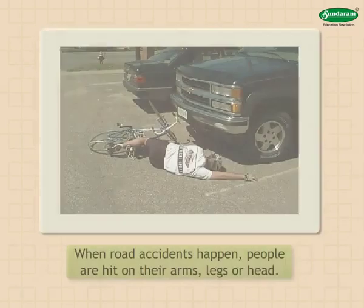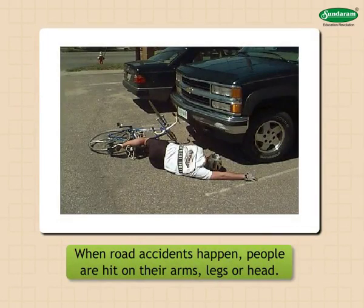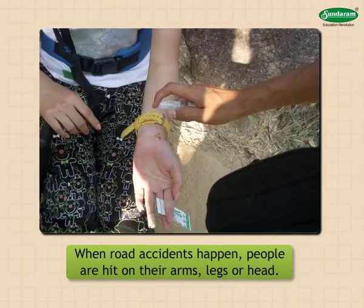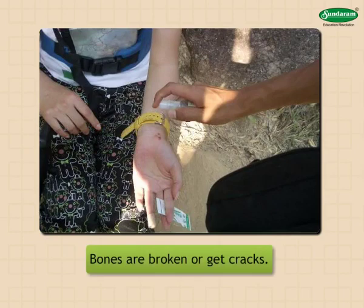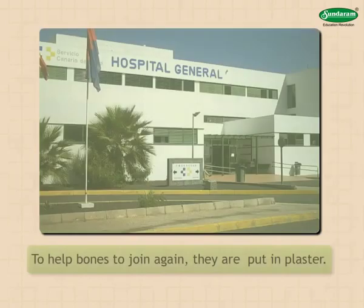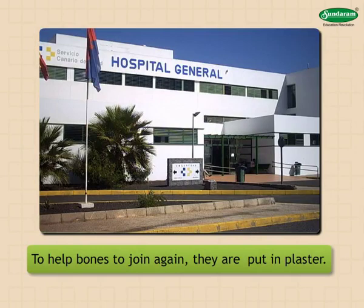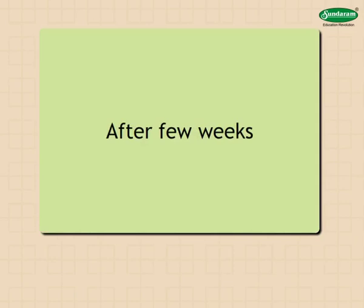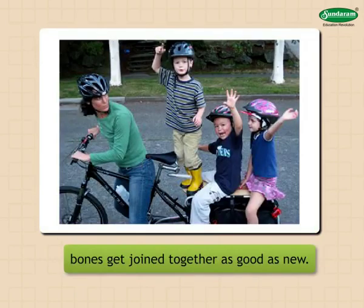Plaster. When road accidents happen, people are hit on their arms, legs or head. Bones are broken or get cracks. To help bones to join again, they are put in plaster. In a few weeks, bones are joined together as good as new.